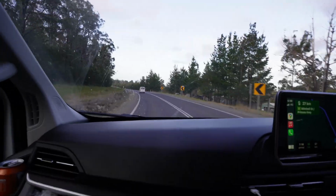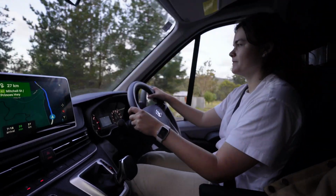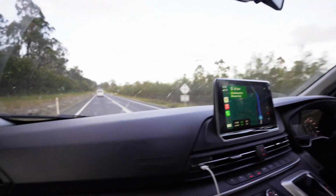We are driving at not the best time in Australia. Dusk is a really bad time to be driving on these roads because of kangaroos, but we are not too far. We're about 20 minutes out of Eden, so I'm fine to not see any kangaroos until later tonight when we're at our campsite. Just like that, we've made it to Eden.